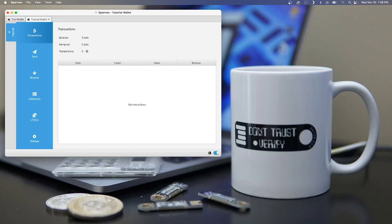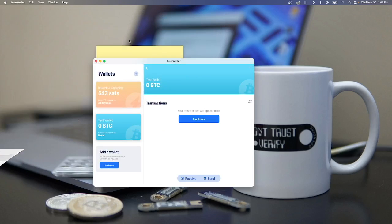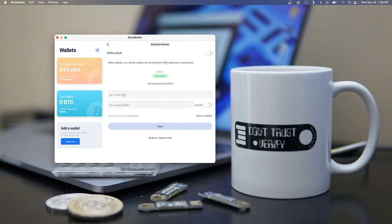Now, in terms of other options for connecting wallets, just as examples, here is Blue Wallet that you can use on mobile and desktop. To get into the settings here, you would go to Preferences, and depending on if you're on mobile, it may be the three little dots in the top right-hand corner. You're going to go to Preferences, then Network, and then Electrum Server, and you would paste in the appropriate information here.